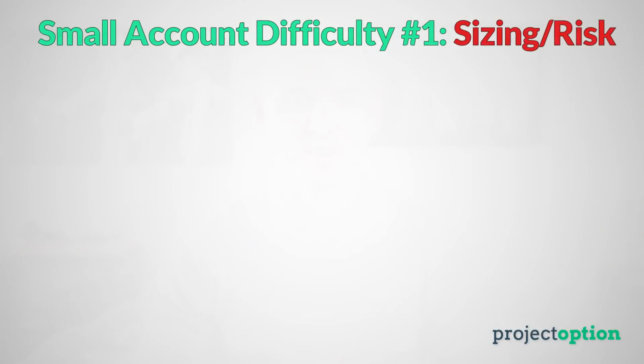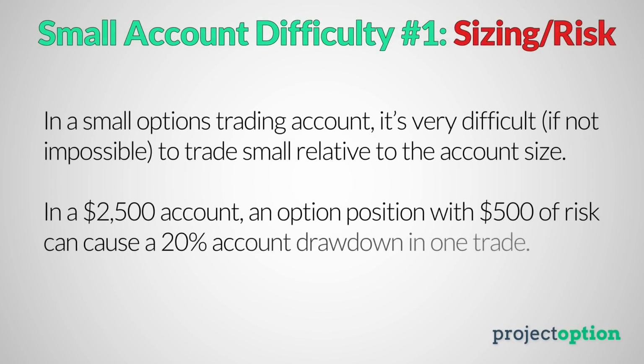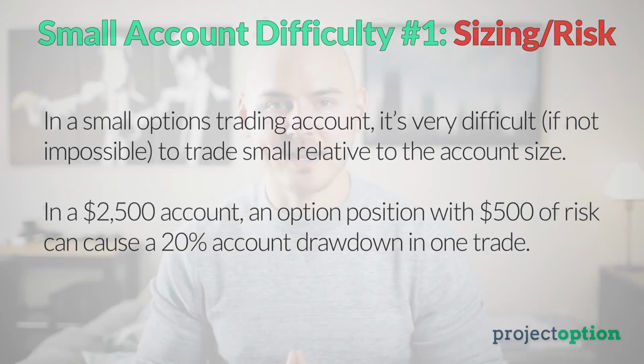The first problem with trading in a small options trading account is the risk problem. As I mentioned earlier, when you're trading options, you can only really get so small, and when you have a small options trading account, that means you're going to be risking a high percentage of your account in every trade, or at least you're going to be tying up a significant amount of margin in one position. With a small options trading account, if you put on a trade with only $200 or $300 of risk, that could represent a high percentage of your account.